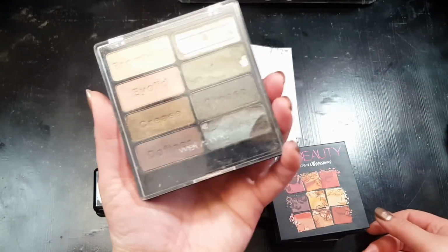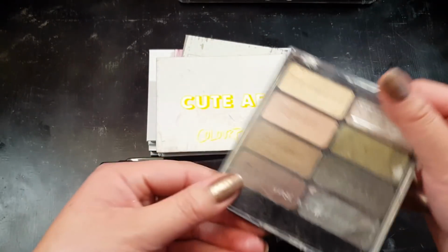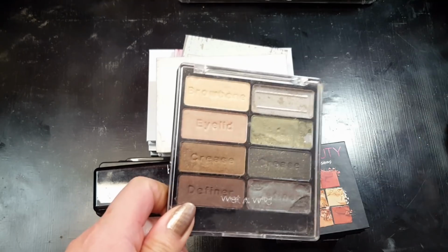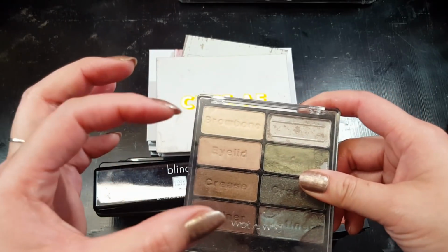I like this. Wet n Wild is a bomb eyeshadow palette. If you guys are just starting out, definitely grab the new ones that they have, and it's still the same price actually, but you get more different shades, which is better than actually having larger pans.